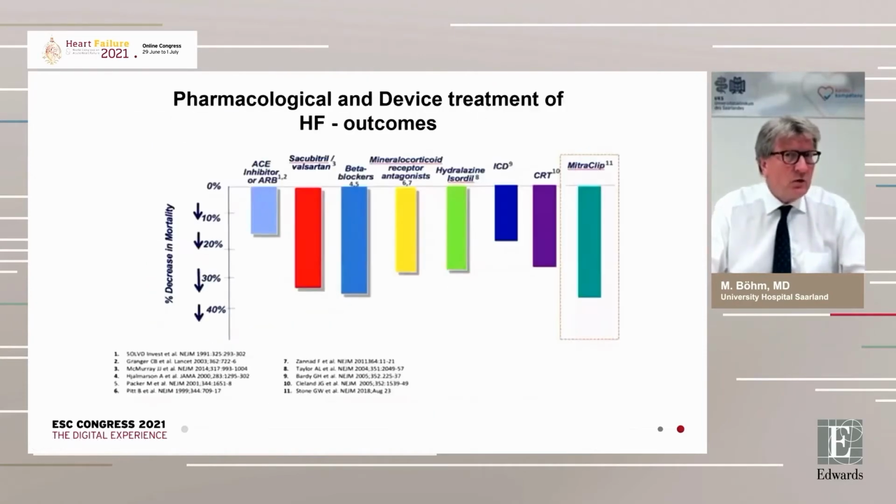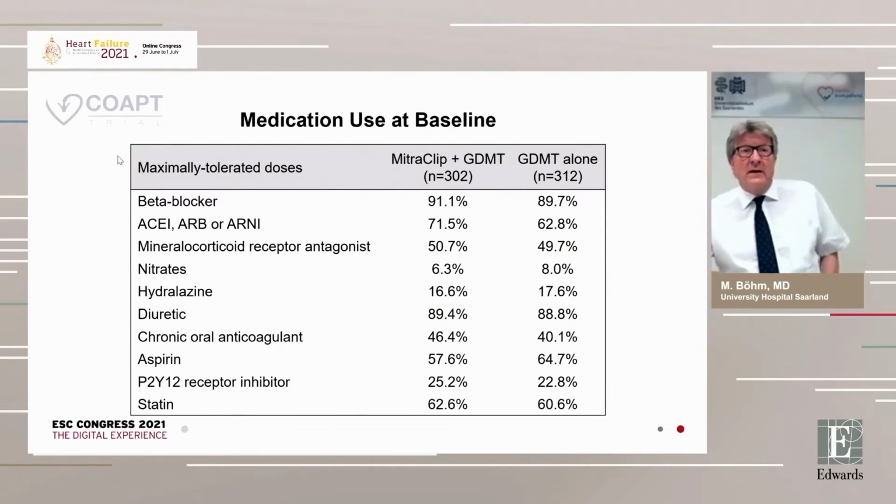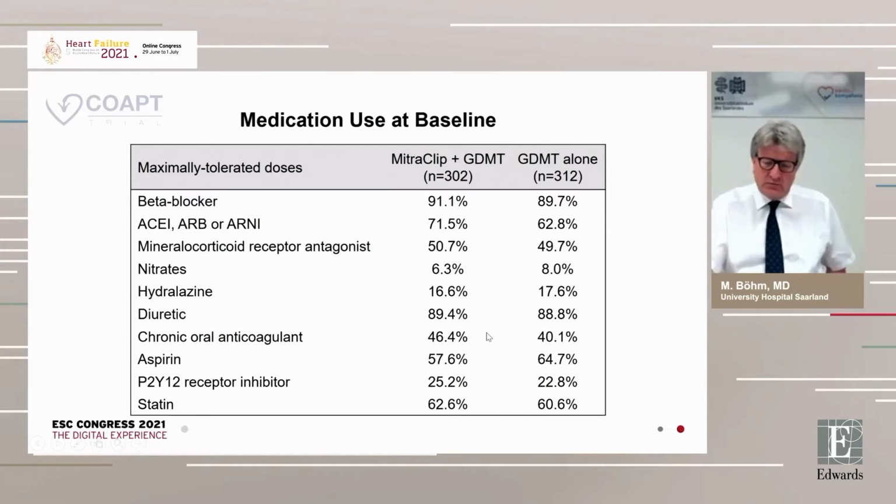Now you might ask, of course, how big is the effect? And indeed, MitraClip, and this is the Greg Stone study, produces at least as big an effect as with these trials. And this is not alone. This is as add-on therapy for heart failure treatments, because you can see, and these are the data from COAPT, these people were already on almost best medical treatment, comparable to drug studies, which are now contemporary.